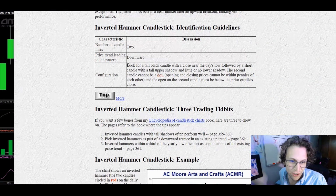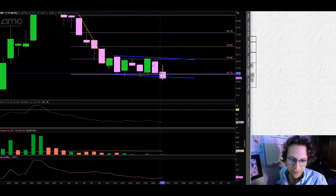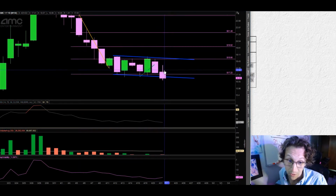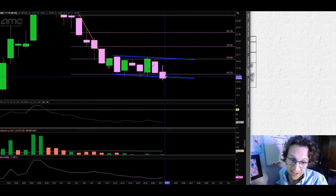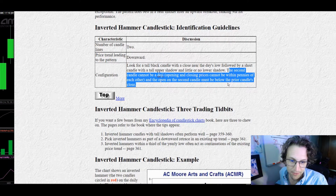He says that you should look for a tall black candle with a close near the day's low, which was true, followed by a short candle with a tall upper shadow. And I guess the candle is short. He's talking about this height here, just the body. And that is shorter compared to this candle. And that is a long wick, or topping tail, however you want to describe that shadow. It's about as long as the body is. The second candle cannot be a doji. Opening and closing prices cannot be within pennies of each other.